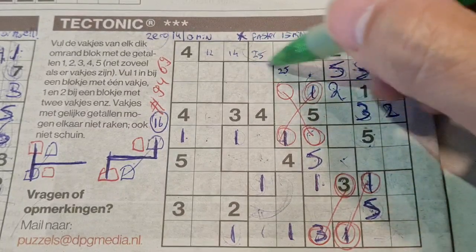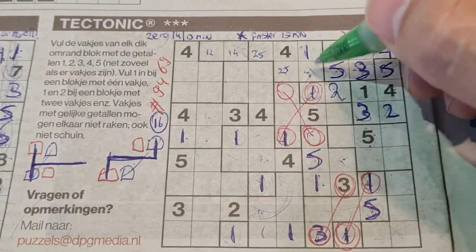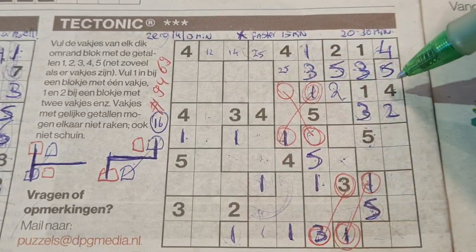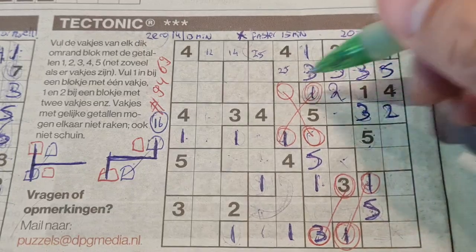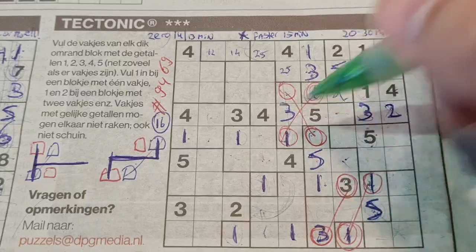The other pair in this area are the numbers 1 and the 3. We have a 1 there, no 1 there. 1 should be here and a 3 goes there. This box can be 3. That box can be 3. So 1 box left for the 3 in this T-shaped area. It's supposed to be here.